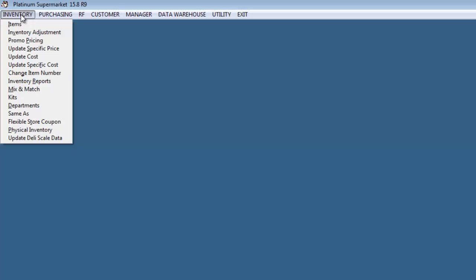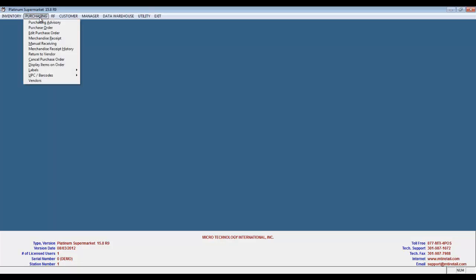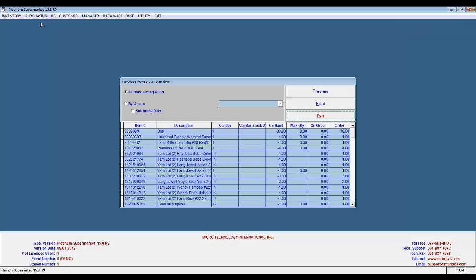Back on the inventory menu, we can set up mix and match items, kit items, add or edit departments, make same as items, set up flexible store coupons, check our physical inventory, or update our deli scale data information. Now if we go into the purchasing menu, we have several options. The Purchasing Advisory tool makes ordering recommendations which can be sorted by vendor and previewed or printed out.